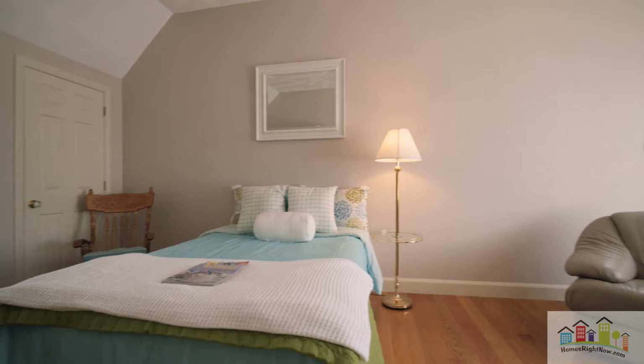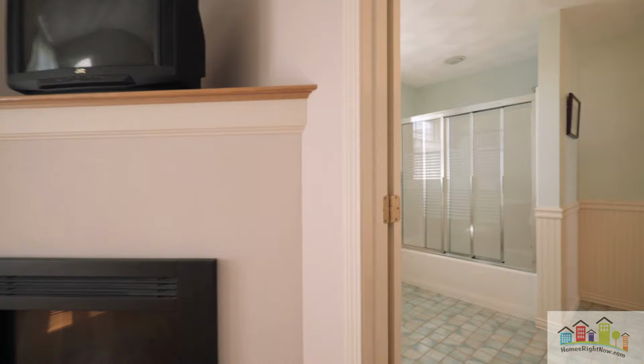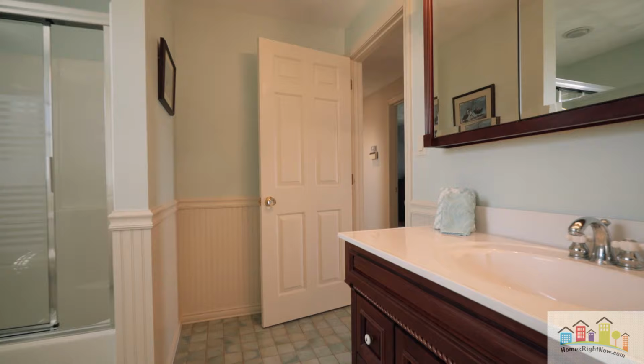The bedroom level of this incredible home features 4 bedrooms, all of which are tastefully decorated and feature beautiful hardwood flooring and unique architectural room features. You'll love the warm and inviting feel of each of these bedrooms.